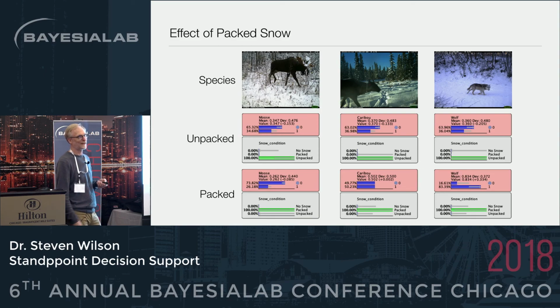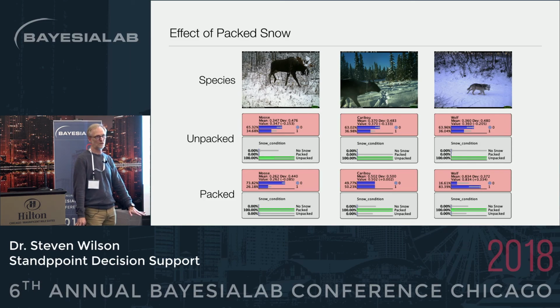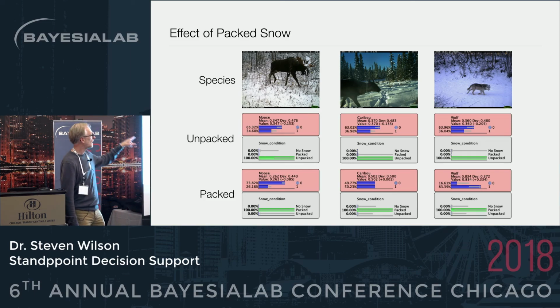And believe it or not, that's kind of the way it works. So moose don't really care. The snow has to get really deep before it slows down a moose, because a moose at its shoulder will be taller than me, and so their legs are probably this tall. So a little bit of snow isn't going to bother them. They don't care if it's packed or not.